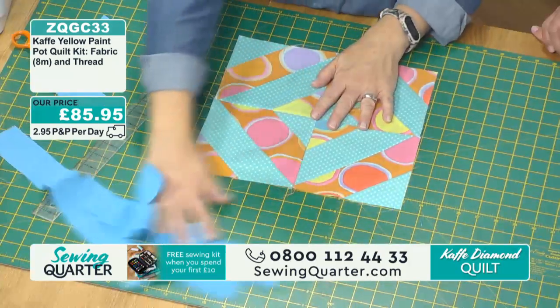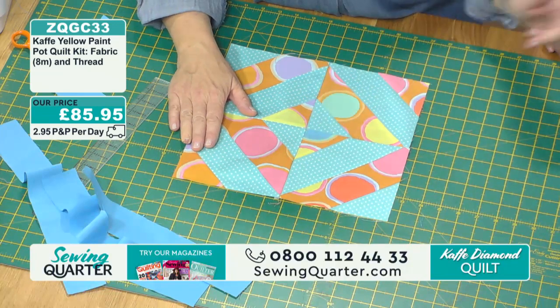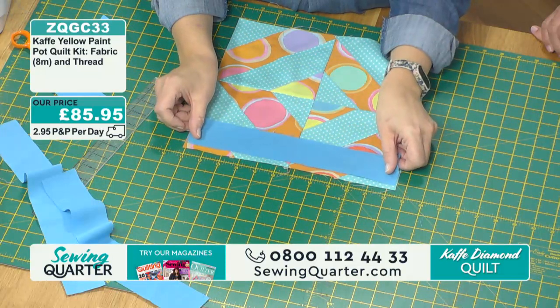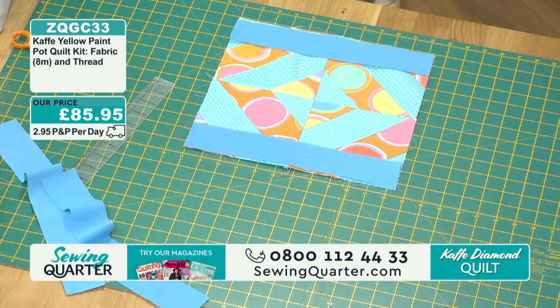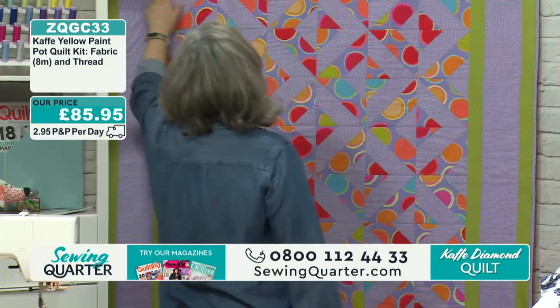11.5 inches square. So I've cut these to 11.5, and then you sew those on. This is how you do it on the big one. They actually do it on the long sides, and then you sew first, and then you sew.